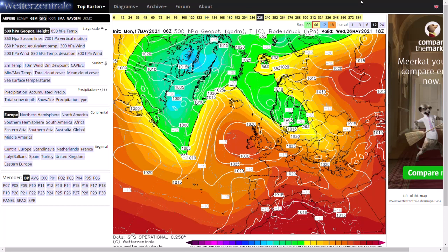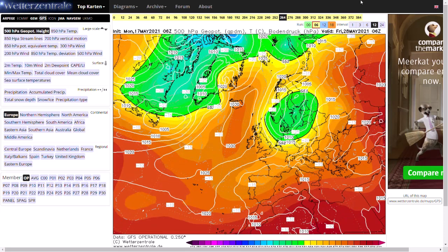Higher pressure is going to take hold once again, similar to what we had in a lot of April, where it was very dry. It does look like we could be having a dry theme once again. Does look like, though, there could be northerly winds with it.